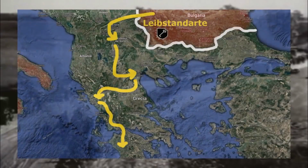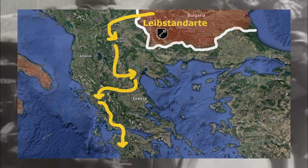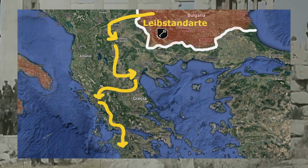During this operation in the Balkans, in which Germany took part during the spring of 1941, the Leibstandarte regiment entered Yugoslavia on April 11 from Bulgaria, in a new very fast maneuver, and ended up making its way to the city of Olympia, already within the heart of the Peloponnese.